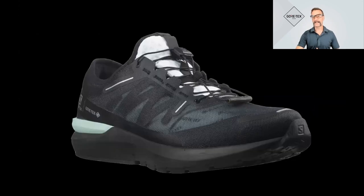You can see actually through the mesh of the shoe, you can see the callout of the booty underneath there. It has a really nice look to it. And even better is that fit and feel that Salomon can achieve in the Sonic 4 in a running shoe and have it be waterproof, windproof, and breathable.